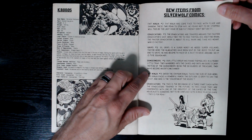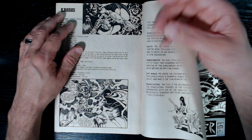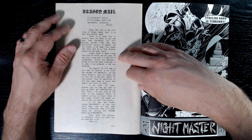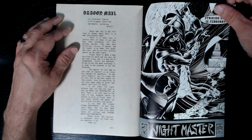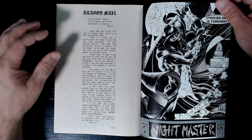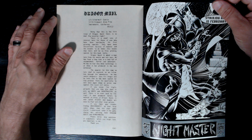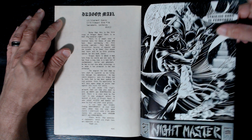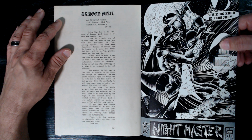So previews of some of the other things going out in SilverWolf at the time: Fat Ninja, Eradicators, Grips. And then another mail call to start a letters page for mail, and I think it's just cut and paste from many of the others where he started, except he just changed the title. So, another Tim Vigil book that he was doing at the time at SilverWolf.